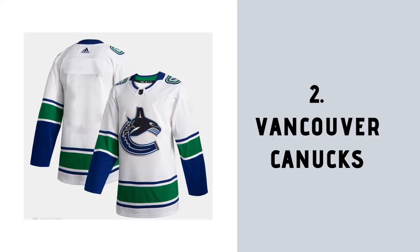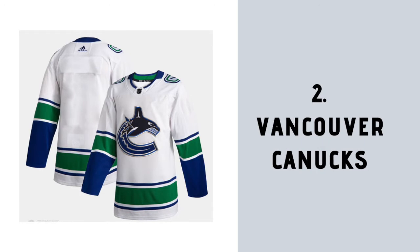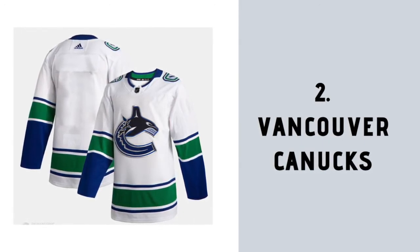All right, so with that, now we move into the top 2, as at number 2, we are looking at the team up in Vancouver, the Vancouver Canucks. They recently redid their jerseys for the 50th anniversary. Their road jersey is second on this list. Now, the big thing I like about the Vancouver Canucks, I'll actually show both.